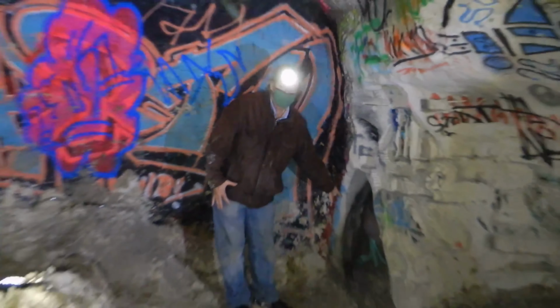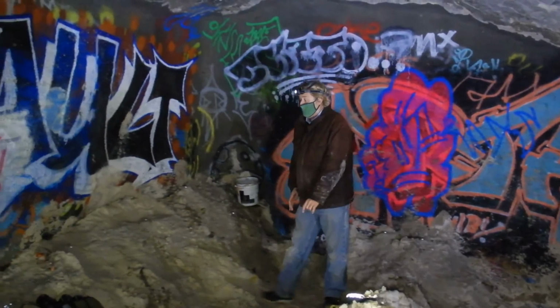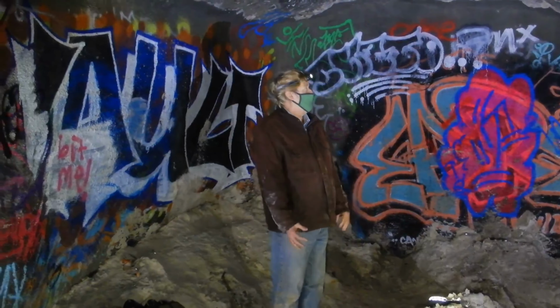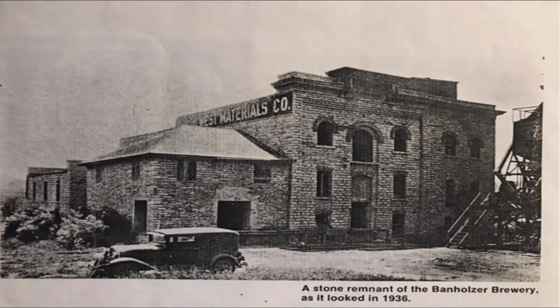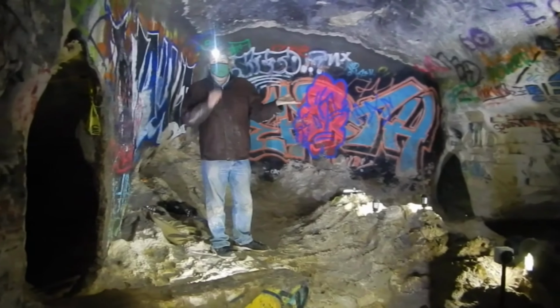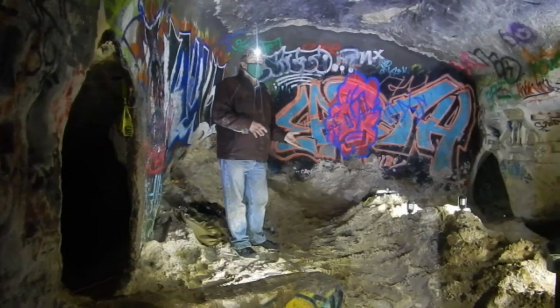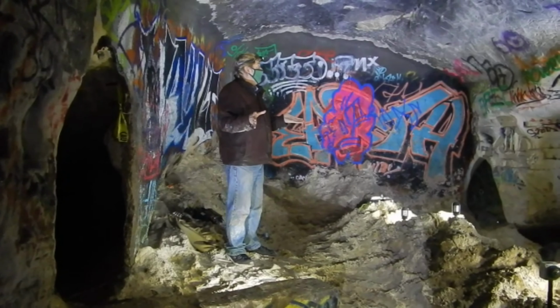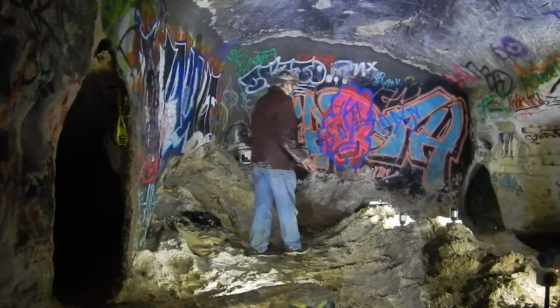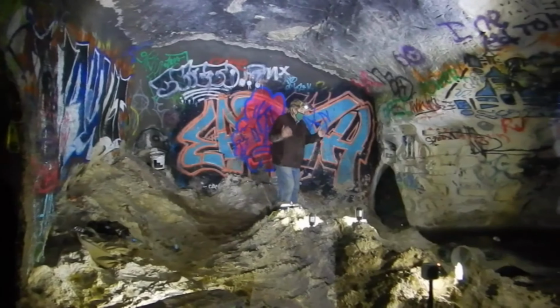Now I'll talk more about the cave in passing as we move through it, but basically this is based on the Banholzer Brewery, which existed from 1871 to 1904. And the brewer happened to be a stonemason, so he carved out half a mile of these passages here. Now, there was a brewery on this site before that. It was called the North Mississippi Brewery. That was here from 1853, but it didn't have all these lagering caves down here, so it wasn't anywhere near as interesting as Banholzer would become.